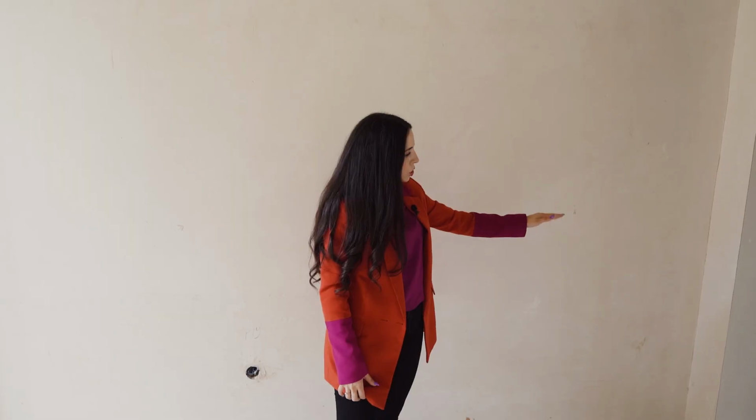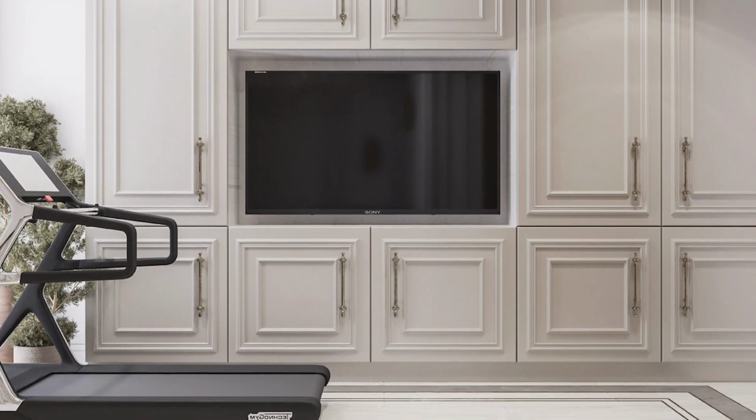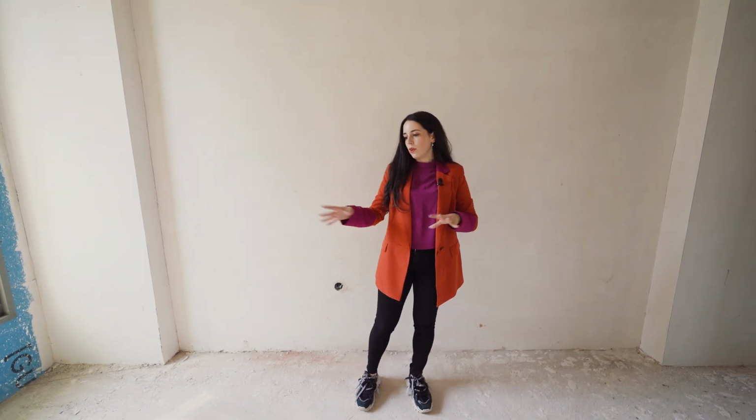Here we have a laundry. So we will have the washing machine and the drying machine hidden inside the cabinet, and here we have a TV that we are going to put, because when she, the owner of the house, is doing ironing, at least she can enjoy the TV, and also while she is doing sports she can still watch TV.